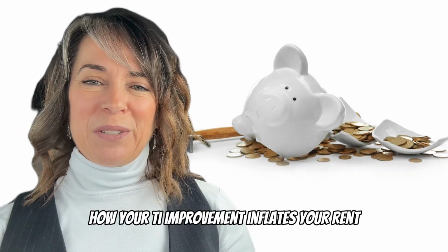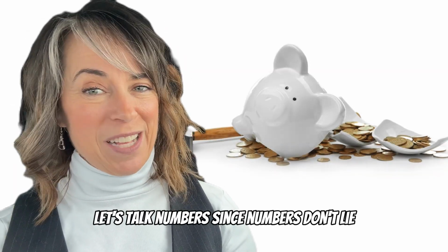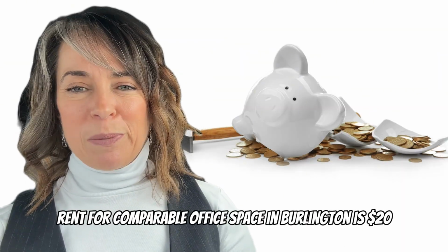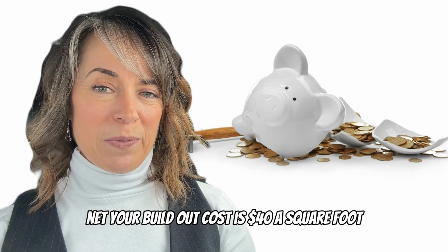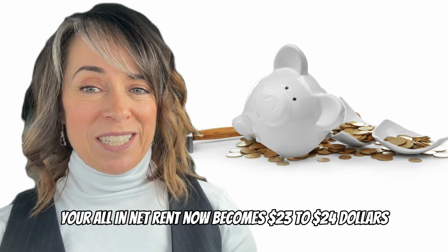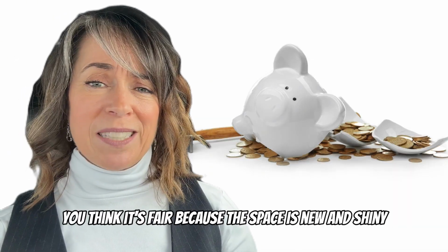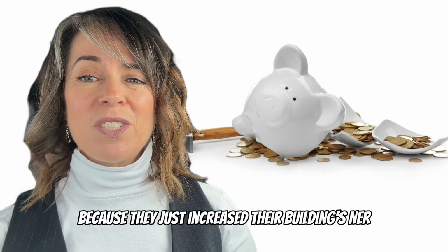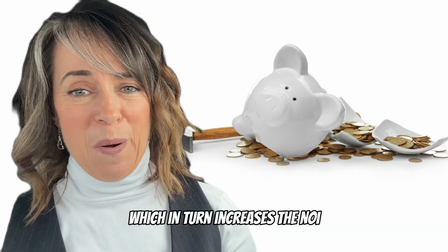So if you're wondering how your TI improvement inflates your rent, let's talk numbers, since numbers don't lie. Imagine this. Market rent for comparable office space in Burlington is $20 net. Your build-out cost is $40 a square foot. The landlord amortizes that over 5 years. Your all-in net rent now becomes $23 to $24. You think it's fair because the space is new and shiny. The landlord thinks it's fantastic because they just increased their building's NER, which in turn increases the NOI.